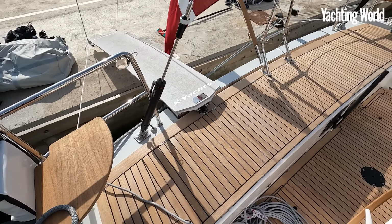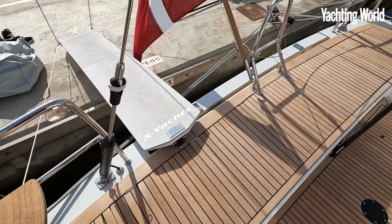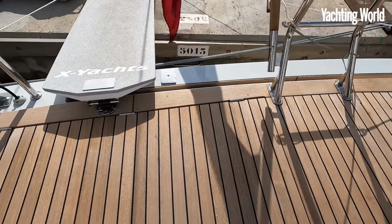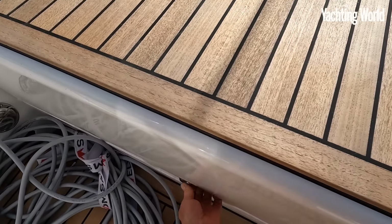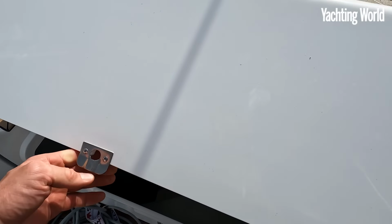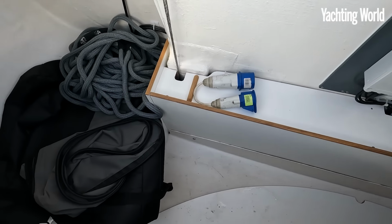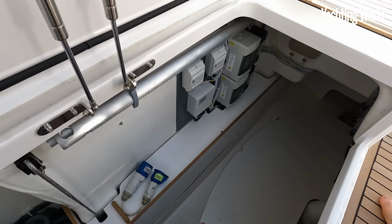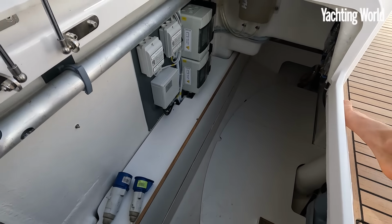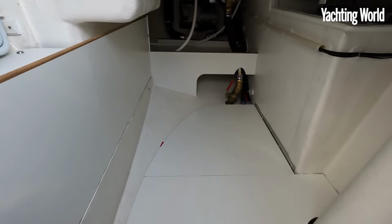Stowage, obviously massive for a blue water cruiser. And we will have a look in this locker here, because this shows you, for a start, just how much you get in the cockpit alone. I mean, this is a proper lazarette that goes completely beam wide. And I know you're probably thinking the same as I do, well, is this the tender locker?